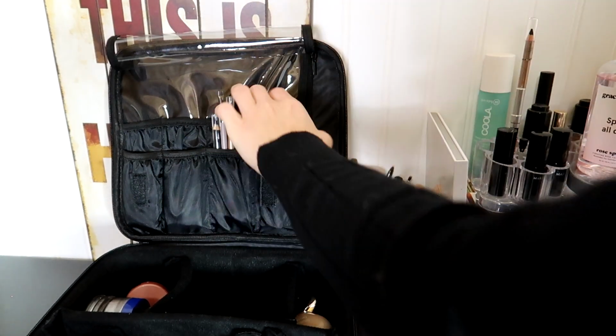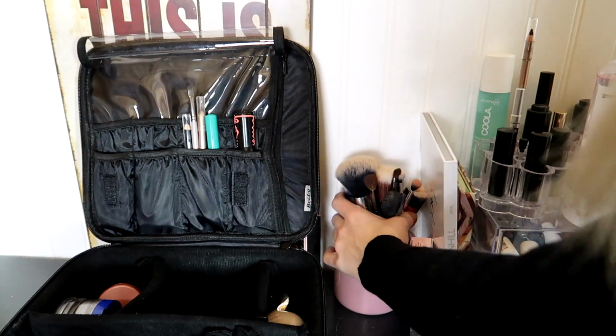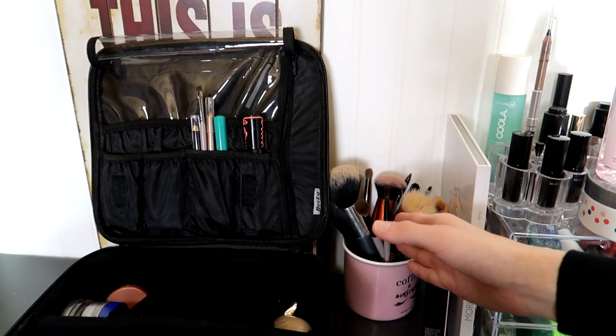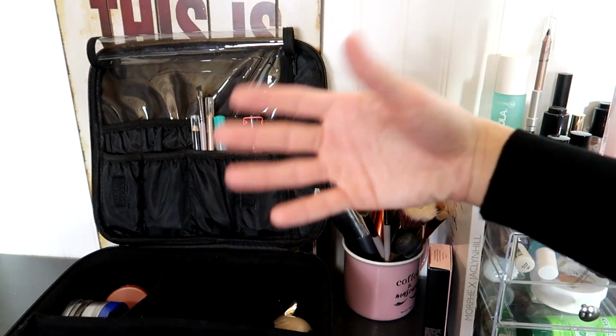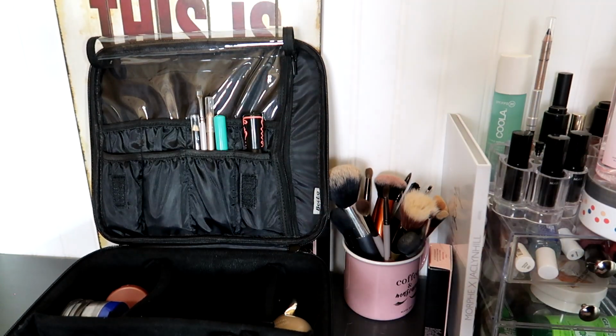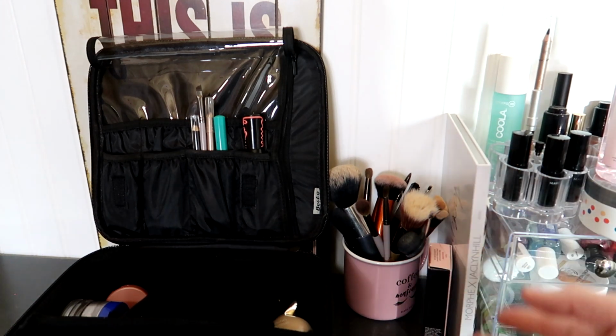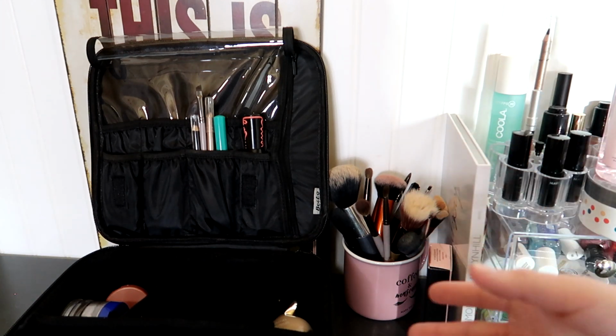The last thing I would put in here would be my brushes. Because these are the only brushes I have, I basically bring as many as I could fit in here. So that's what I do. I'm not going to put all of them in there just because I do want to wash them before I leave, but just so you could have the idea of what I'd bring.